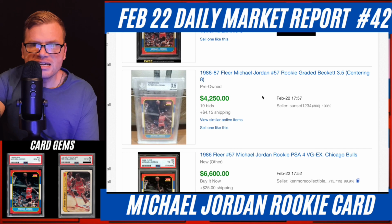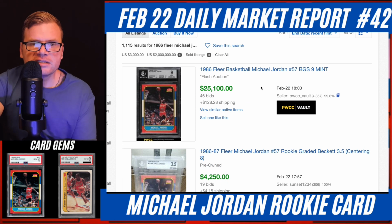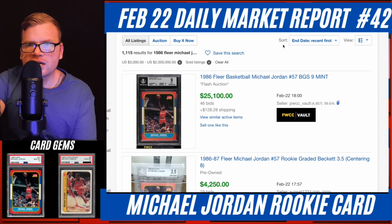Here's a BGS 3.5 sold for $4,215, 19 bids. And here's a BGS 9 that sold for $25,146 bids on that one. So let's check out the sticker.